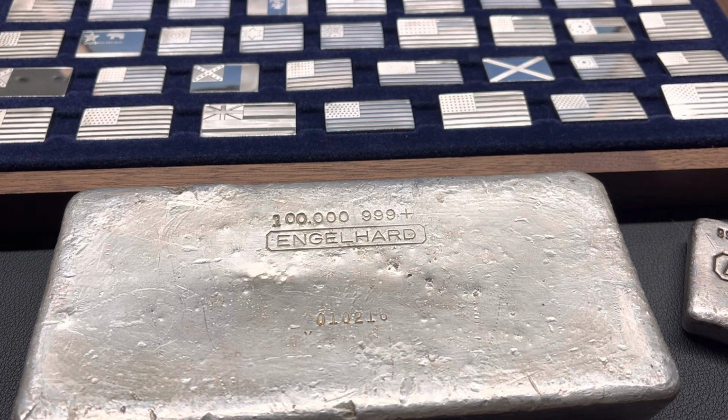I had an order come in from my good buddy the Bear. He sourced some stuff. We had a trade going on, and then I went into the coin shop last week before things got crazy at the beginning of this week, and I was able to score some stuff.